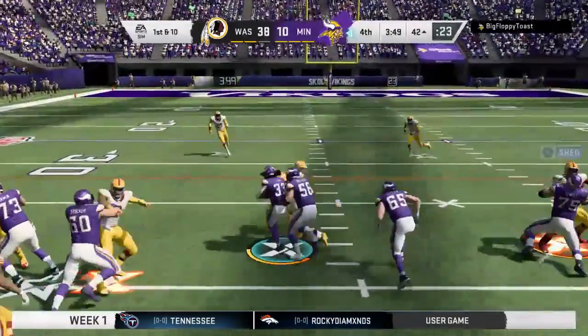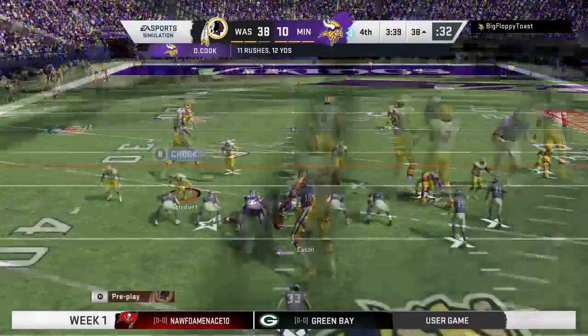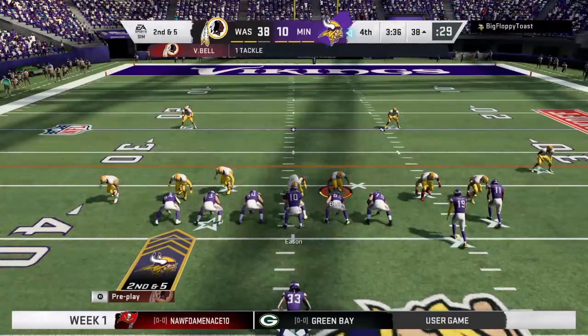1st down, here's the run with Cook. Von Bell up to make the tackle. After the pickup of 5, here's 2nd and 5.